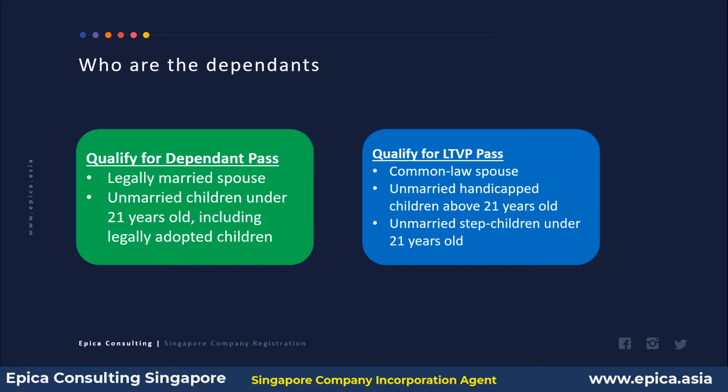Or they may have unmarried handicapped children above 21 years old. Or they may have unmarried stepchildren under 21 years old. In that case, these dependents will not qualify for a dependent pass, but they can qualify for a long-term visit pass. So technically they can come to Singapore but under a different pass and continue staying with the main applicant.